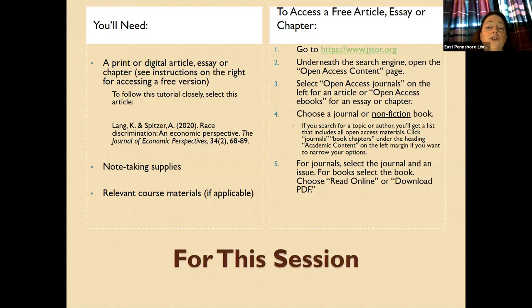For this session, you're going to need three things. One is a print or digital article, essay, or chapter from a book, probably less likely would be a textbook. And so I've given you some options of things to look at. If you want to try to find something, you can follow the instructions on the right part of this slide.